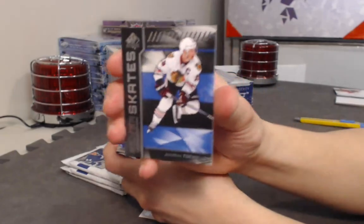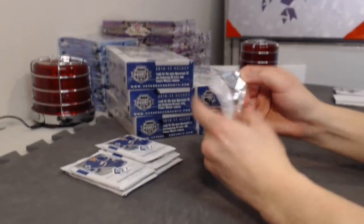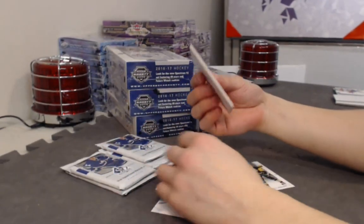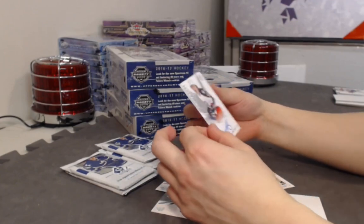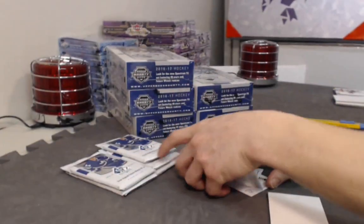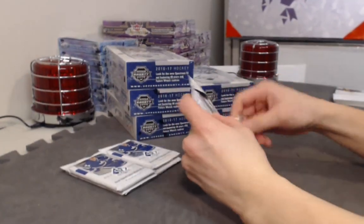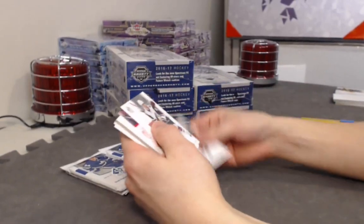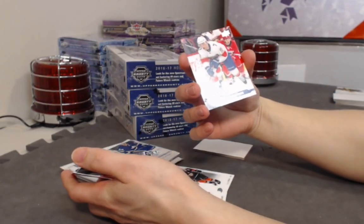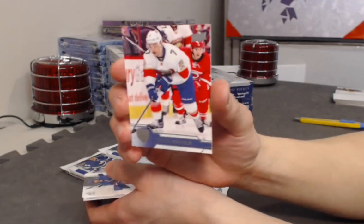Silver Skates of Jonathan Toews. Okay, hey. Did we sell this guy? No. No? We didn't. Oh, we didn't? No. Alright, we have a Sonny Milano auto card. Yeah, no kidding, huh? We have a Colton. Is it his name? Sissons? Sevier? Oh, Sevier. Yeah, Colton Sevier update card.